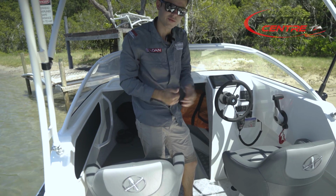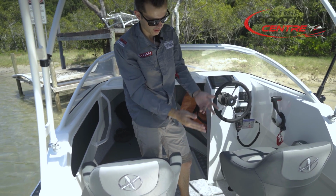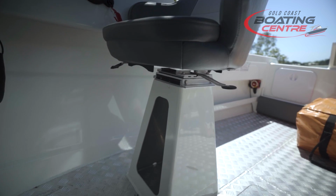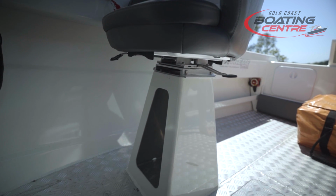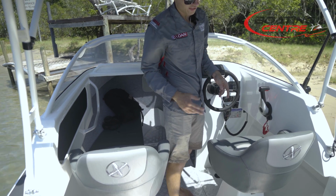Okay, now for the seating configuration, these are the standard seats you do get on the Sport Fisher. So we have got our standard welded in post down the bottom here. There's a little bit of storage just under those, so you could probably put a small tackle box under those too. But these are the standard covered extreme seats that you will get.